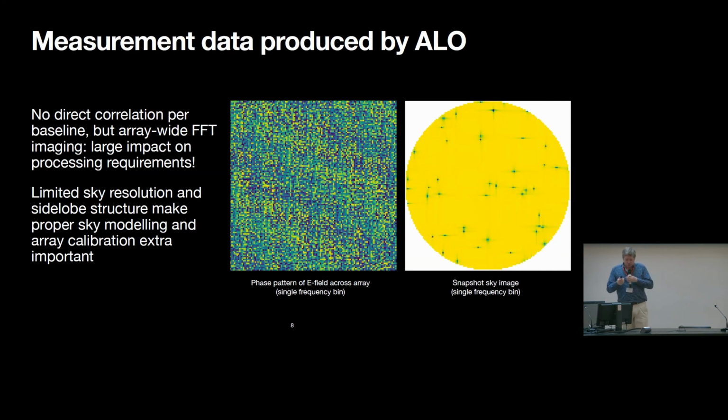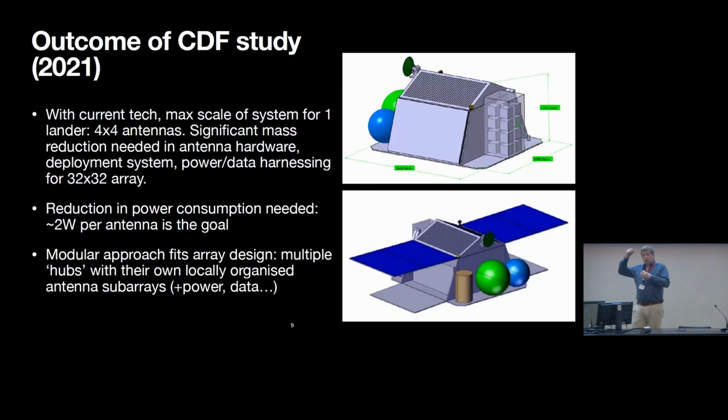Of course, accurate modeling of your sky and calibration of your array are extremely important. You really need to know the instrument quite well. So 2 years ago, we did a CDF study with ESA, and basically the result of that is with current technology that's mature enough to start developing in detail, we can do a 4x4 element array, not a 32 by 32 element array. So there's quite a difference between what is currently possible with existing technology and what we would like to have. And this is why we need to develop technology on several fronts to make this possible. So currently, the focus of our efforts relies on identifying these technology roadmaps and pursuing actual research into them.